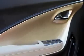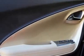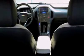But since we're talking about, from the ground up, a brand new car, new technology, new platform, everything, you've got to offset that cost somewhere. And that comes into interior materials. It's not a $40,000 car interior. What I don't like are these painted inserts in the doors. It feels cheap and plasticky. The textures in here are really quite nice, and the seating position is good, except for these seats.